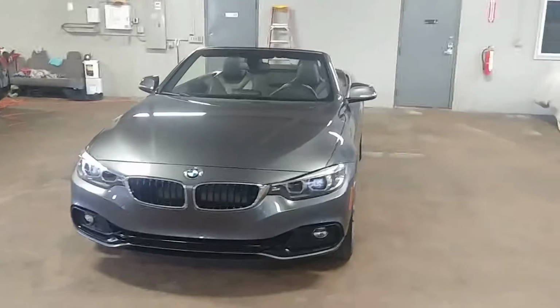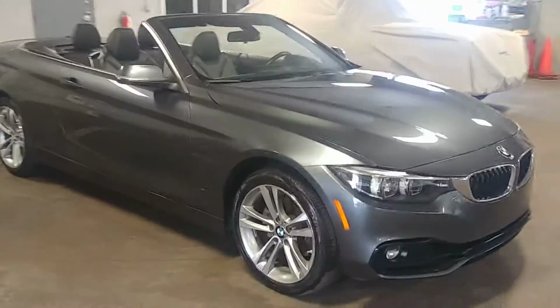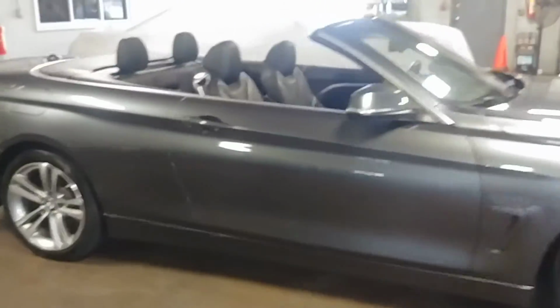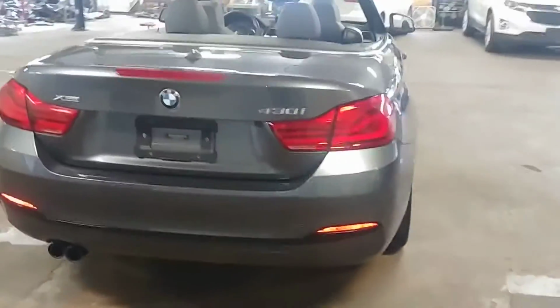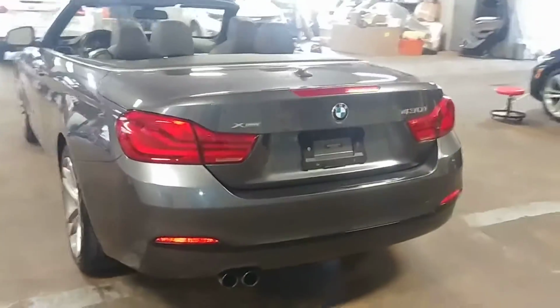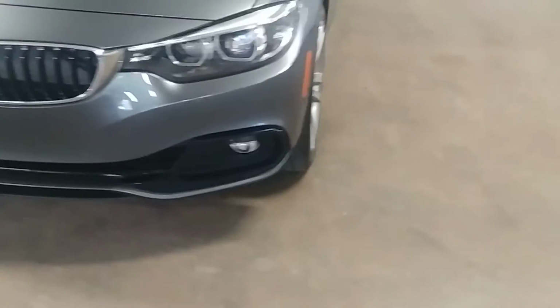All right, ladies and gentlemen, Northeast Leasing here, proud to present this beautiful 2018 BMW 430. It is the 430i XDRIVE. It's a beautiful gray with black leather interior, premium sound system, steering wheel controls, fog lights, hardtop convertible, only 27,000 miles on this vehicle, and best of all, minimum damage around the body.